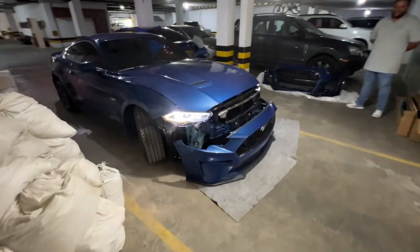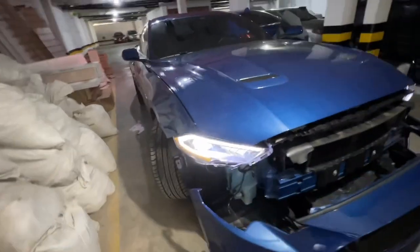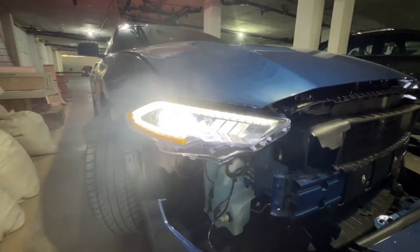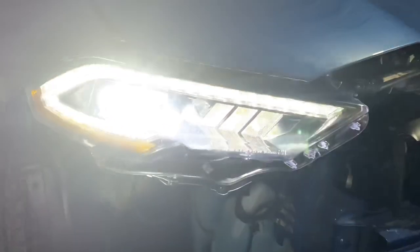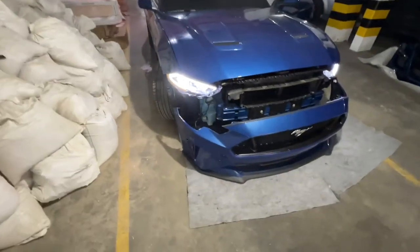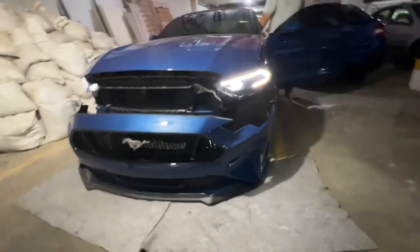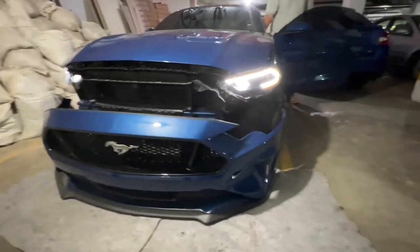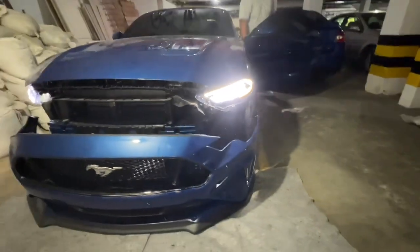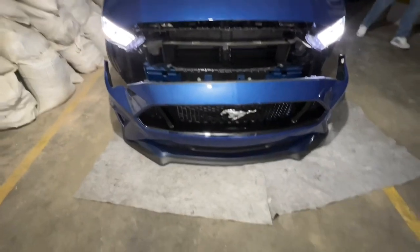As you can see, we have already modified the lights. Took out the old lights and put in these new ones. Let's see if you guys get a close up of the lights. Took the lights out. Just took off the bumper as well. Okay, that's turning them on and off. Ooh, that looks good. That's with the lights on. So we got the lights switched out. Now it took off the bumper, right?